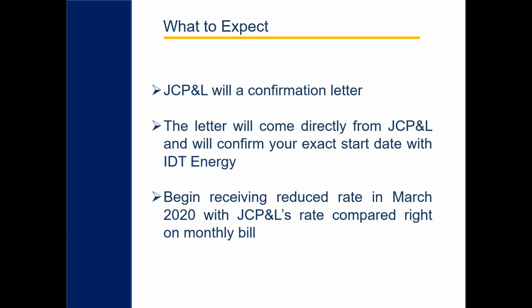After the initial opt-out period, your utility, JCP&L, will send a confirmation letter. The letter will come directly from JCP&L and will confirm your exact start date with IDT Energy. IDT Energy will begin serving electric supply with your next available meter read date after March 1st or April 1st, 2020.